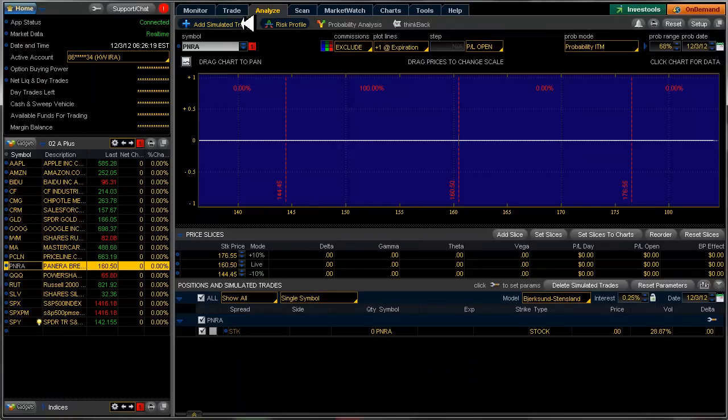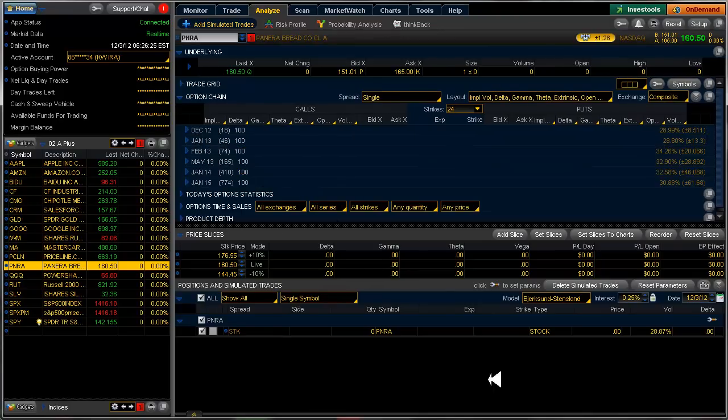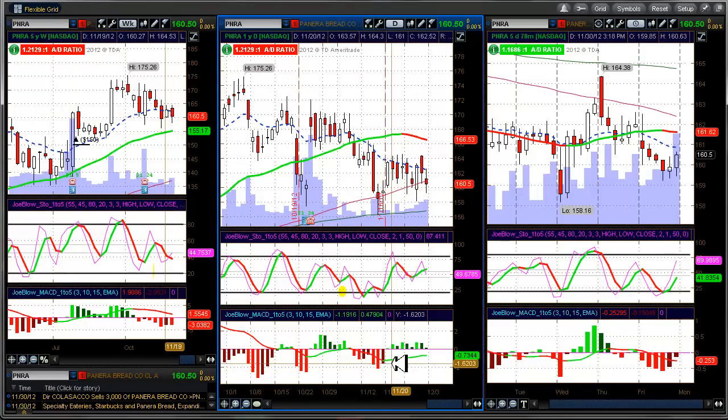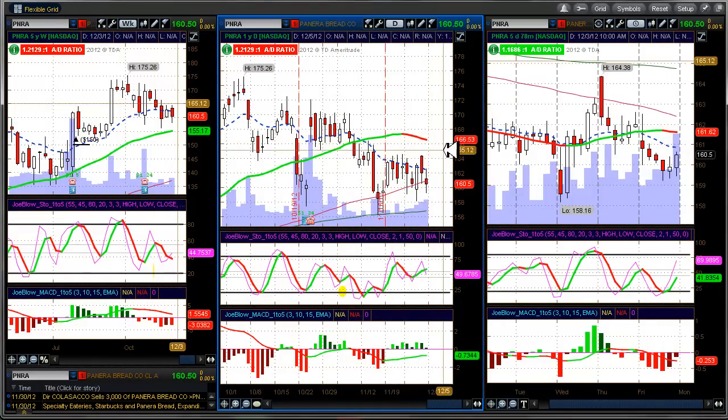So nothing with Panera either. And Panera, sorry, I didn't mean to make you dizzy. Panera does not have weeklies, so I wish they did. I would think that their volume and open interest would justify them, but I guess the open interest is not really all that good. And we do have a kind of wide bid-ask here, even at the money, so probably not the best one to go with. But it was in a really good trend for quite a while, and now it looks like it might be rolling over.